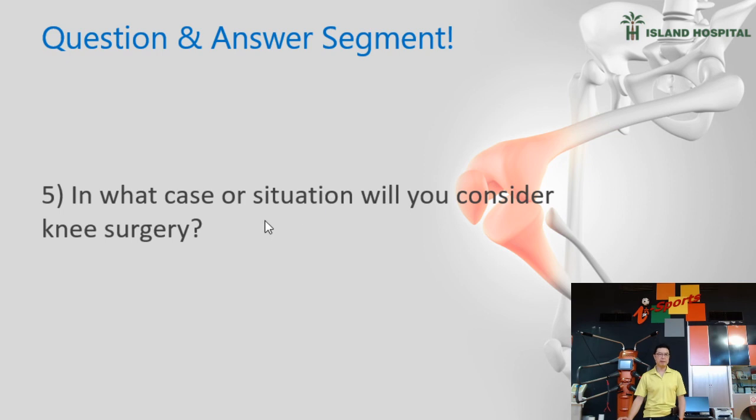Patients are told that they have a meniscus tear, and then they are in surgery tomorrow already. A lot of meniscus tears do not need surgery. I will repeat that. A lot of meniscus tears do not need surgery. And you can actually treat it with injections, physiotherapy, and that helps a lot.